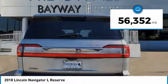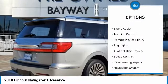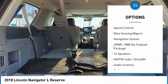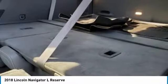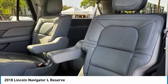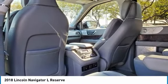Here are some of this vehicle's great options: electronic stability control, alloy wheels, power lift gate, brake assist, traction control, remote keyless entry, fog lights, 4-wheel disc brakes, speed control, rain sensing wipers. This beauty is sure to make you the talk of the neighborhood. So call or drop in for a test drive today.